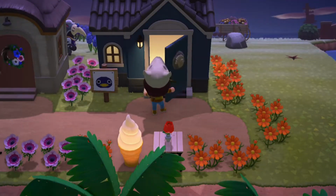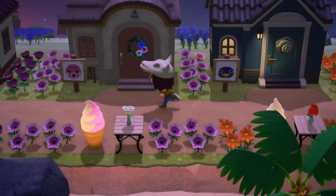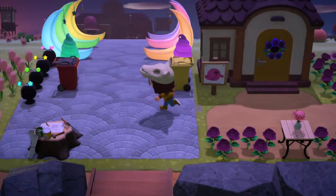Oh, and also I love how Roald does that little wave, that weird wave. His little flippers can't fully wave.